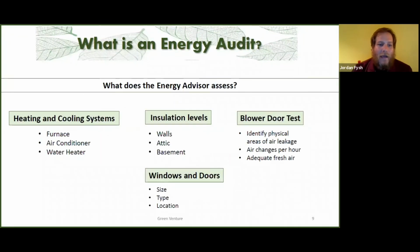So what do we look at? Mechanicals. We look at your heating system, furnace or boiler, air conditioner, water heater. We check your insulation. We look at the basement, we look at the attic, we look at the exterior walls, we look at your windows and doors, the size of them, which way they're facing, what type of door or window it is, and any shading associated.